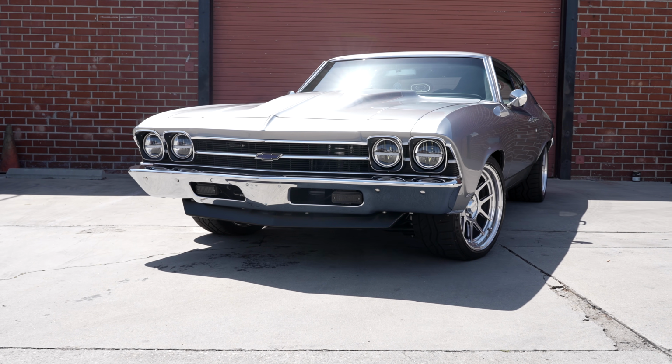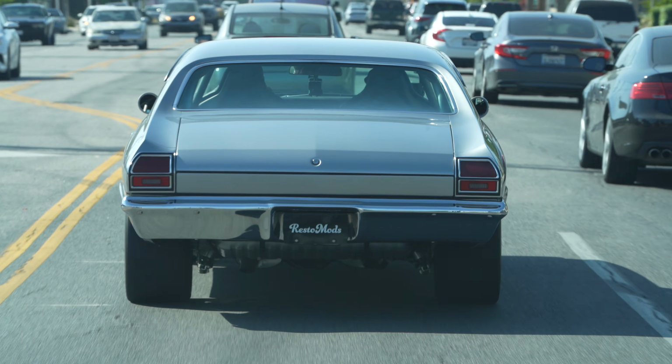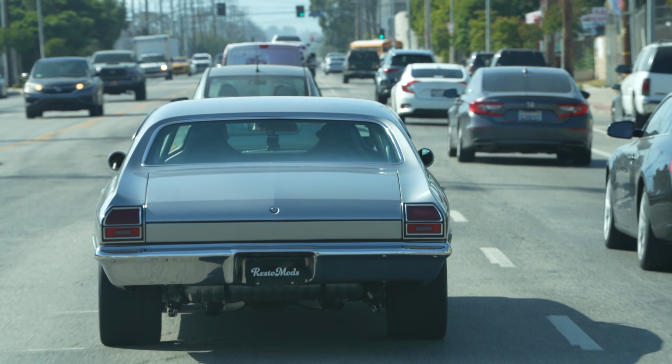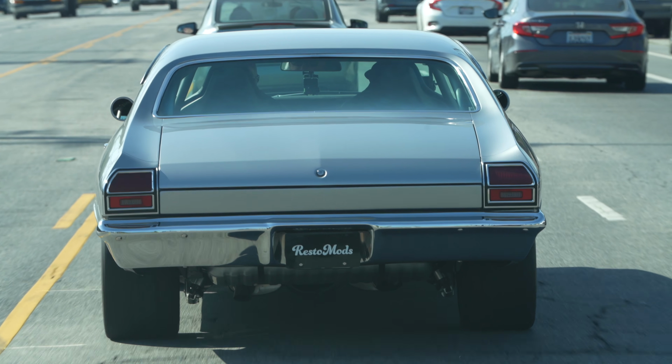Bitchin'. So it's got Grand National hubs on the back. Yeah, it's 35 spline axles. All the beefy NASCAR-ish stuff to handle that power level. And really a cool Curry center section.